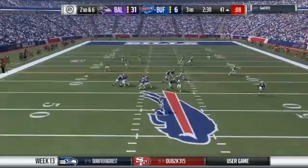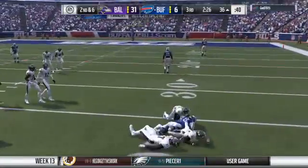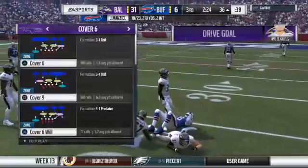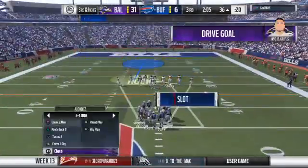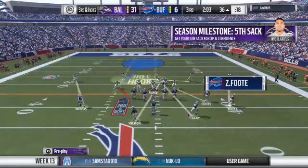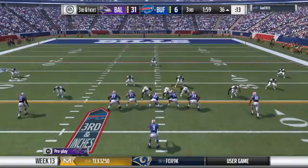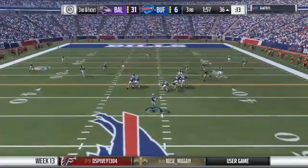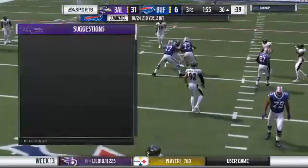Here's Manziel. Completes it right side to Britt. And here he'll be brought down a little shy of the 35 at the 36. Give him 6 on the play, and that'll bring up what looks to be a 3rd and inches. Can't be more than a half a foot. Let's go. Back to throw again. A hit as he throws there, incomplete.